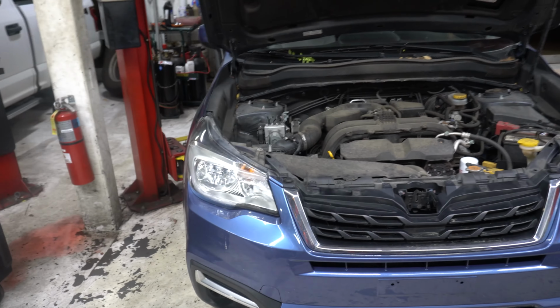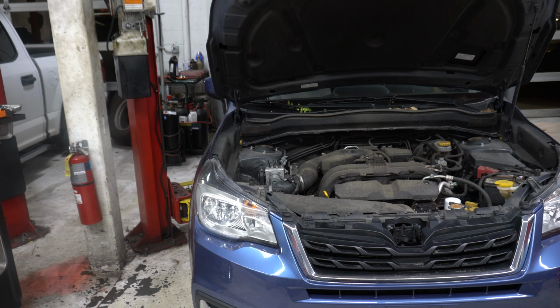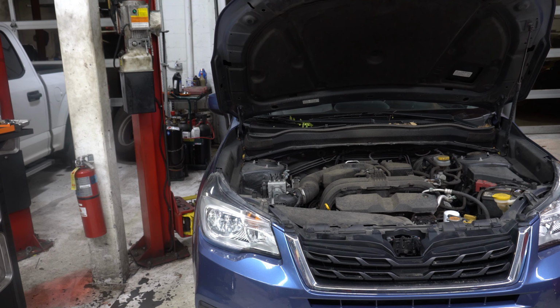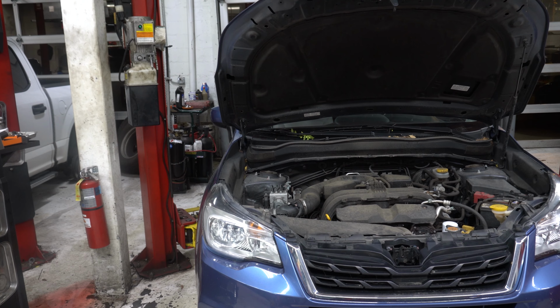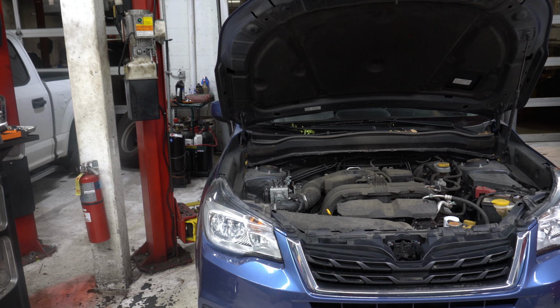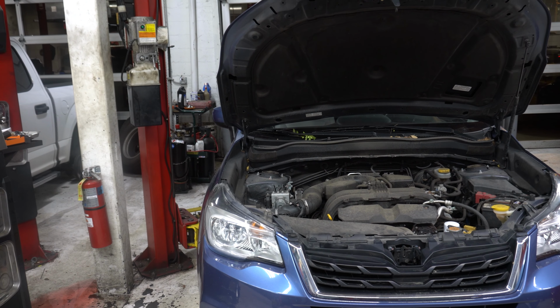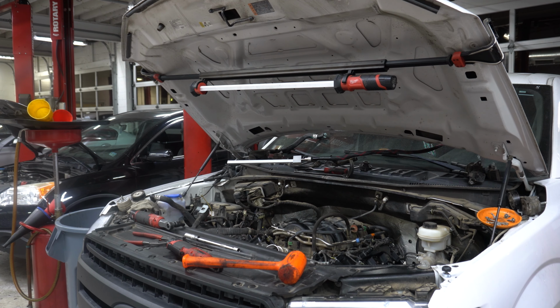James also has the Subaru, and it is getting a new condenser and, well, headlight and front brakes. And then it's going to Subaru to get a new CVT because it's under the recall and it's having CVT problems.